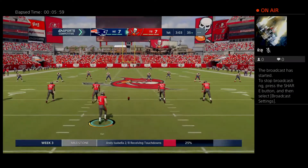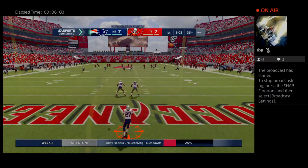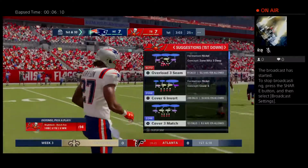Each team's had it. Each team has scored. 7-7 here as the kick's away. Taken about 7 yards deep. And he'll just take a seat, and the drive will begin at the 25-yard line.